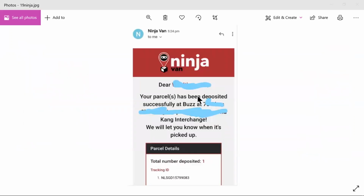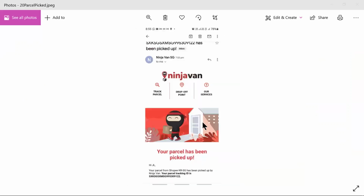So once the Ninja Van has picked up the parcel that has been deposited at the nearest location, your home location, the Ninja Van will basically come and try to pick up. But the moment you drop your parcel in the designated Ninja Van pick-up point, it will also send you an email. So this is a notification from Ninja Van.